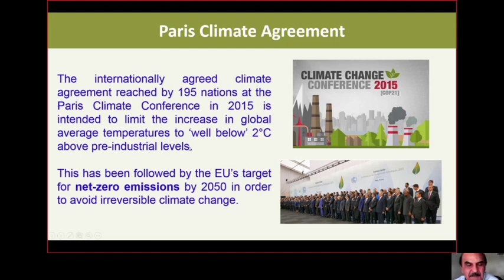Let's explain what we mean by 2 degrees C above pre-industrial levels. If we go back, for example, about 100 years ago, before the advent of electricity and heavy industry, the average temperature was around, let's say, 15 degrees C. We want to not exceed that temperature by more than 2 degrees C. So 17 degrees C would be the maximum that we would want to reach. That is the absolute maximum, and we need to go well below that. This was superseded by the European Union, and the net zero emissions target was defined. That is, the net amount of CO2 released into the atmosphere would be zero by 2050 in order to avoid irreversible climate change.